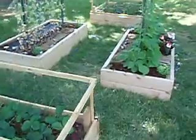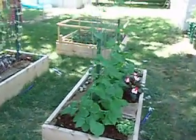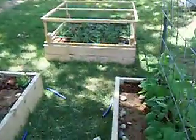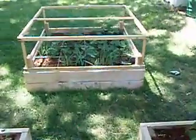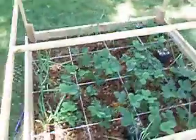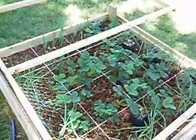So those are the basic types of strawberries, and I'll probably go ahead and make a few more videos about strawberries, about how to make babies and do maintenance on the strawberry beds, and hopefully that'll be of help to someone.